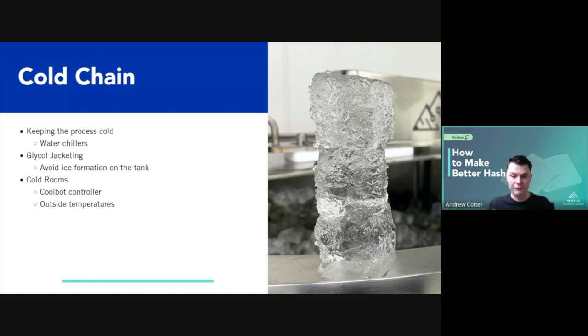But if you are trying to get started on a smaller budget, the Coolbot is a fantastic way to do that. And then second, outside temperatures. Outside temperatures can have a huge effect on not just the temperature of your room, but also the temperature of your water coming in. Making a ton of hash in Canada has been great in the winters because it's really cold. If I'm operating in a room, maybe more at home than in a regulated industry, I can open up a window, get that room nice and cold. I would typically avoid that in a regulated setting because it may introduce contaminants.